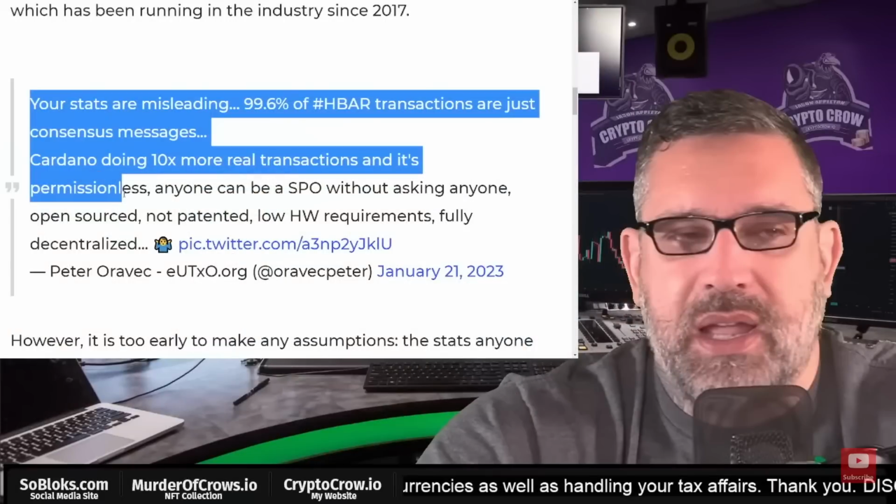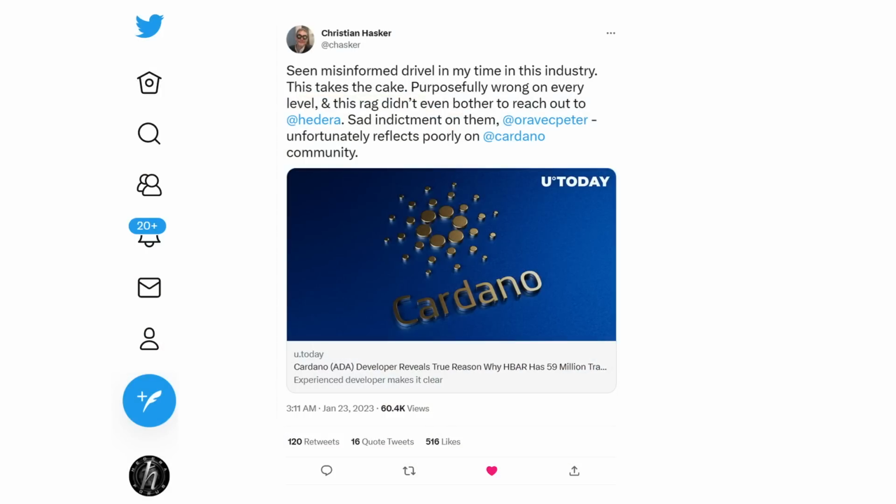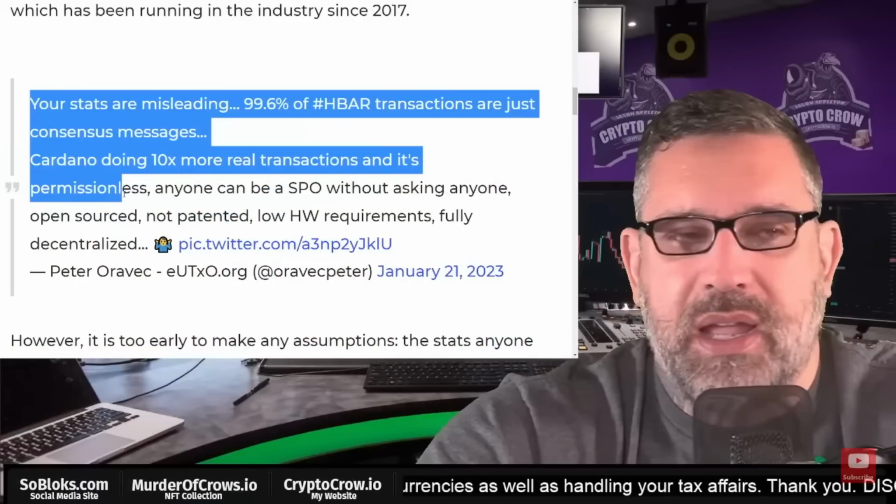And I want to give some examples of what we saw. There was a tweet put out by a gentleman named Peter Oravec, and he said, your stats are misleading. 99.6% of HBAR transactions are just consensus messages. And of course, people are going to put out these kinds of tweets, but what was a little frustrating is other outlets then picked it up. The crypto outlet U.Today picked this up and ran with it, pretty much made an entire story around it. And then we saw crypto influencers jumping on it as well.